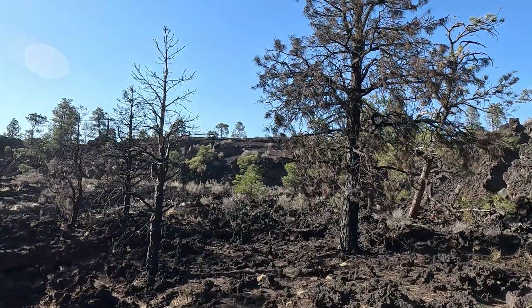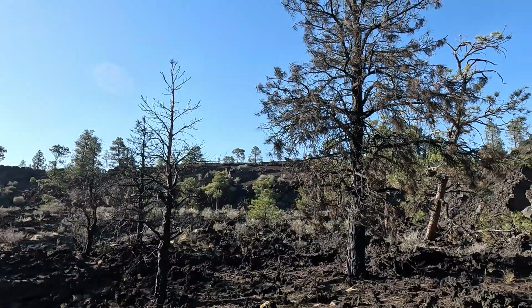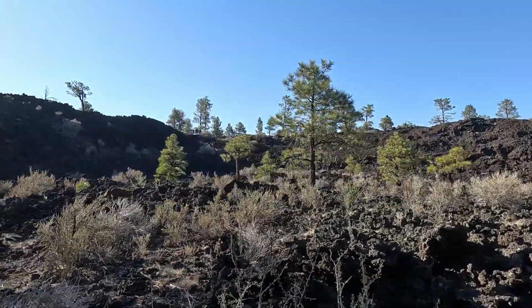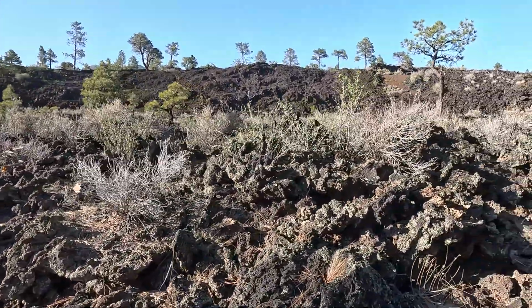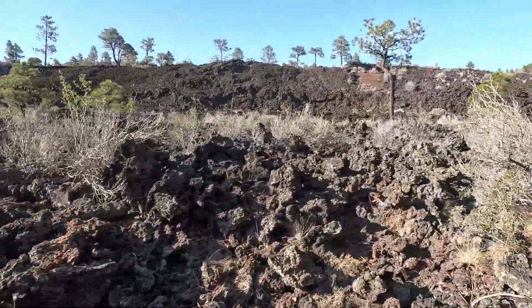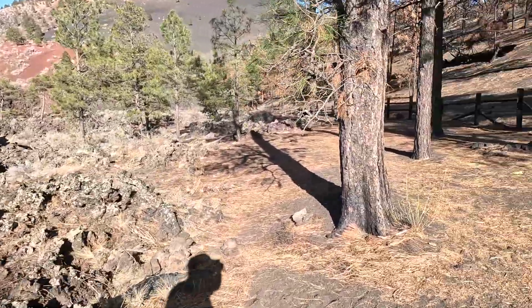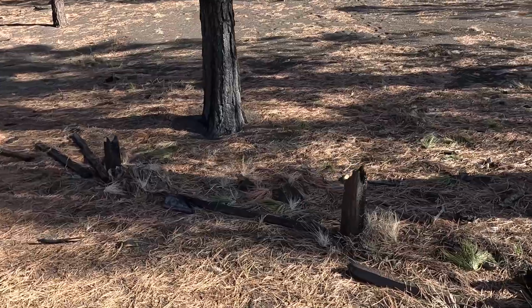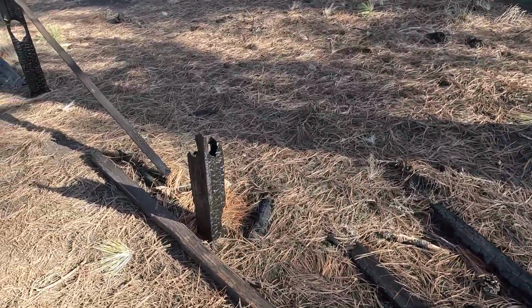The other trail follows up top. You can see Micah and Diamond up there walking along the trail. Come around here, more of the lava field. There's an observation deck up top. See a lot of the lichen on there. A couple trees growing out of the middle. And then over here, you see the fire came through and burnt some of the guardrails on this side.